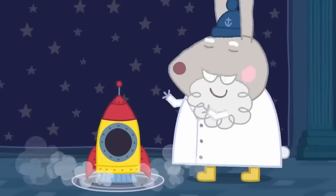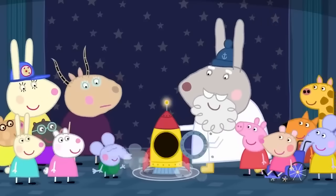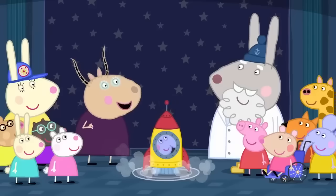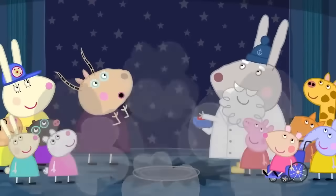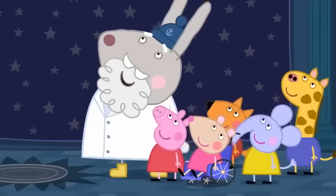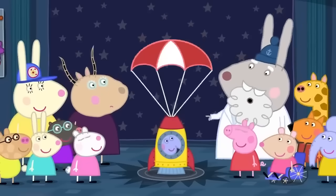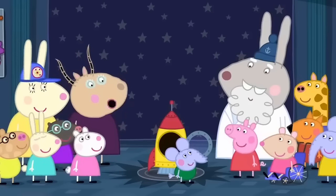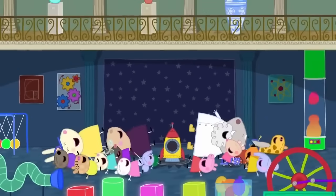But real rockets use rocket fuel to blast off. Who wants to fly in this rocket? Me! It has to be someone small. There's not much room inside. I'm small! Perfect. In you get, Edmund. And this is completely safe for children too? Yes, the rocket just flies itself. No, I meant... Off you go. Oh, my goodness! Woohoo! Lucky the museum has a high ceiling. And that is how rocket propulsion works. That was fun! It was brilliant! It was unbelievable. Peppa loves the Science Museum. Everyone loves the Science Museum.